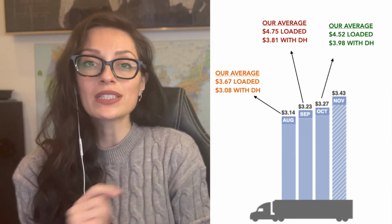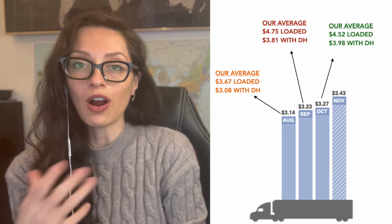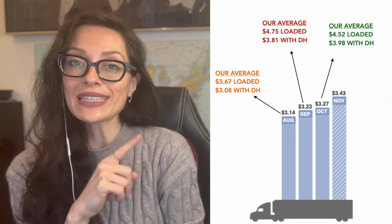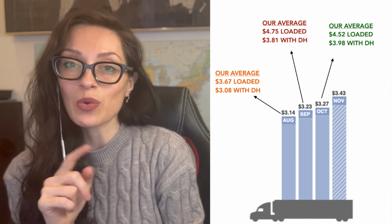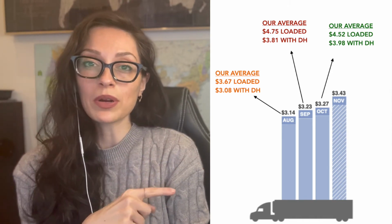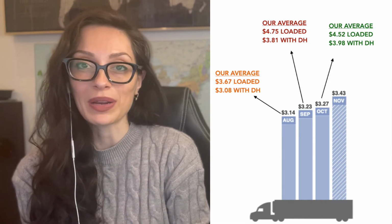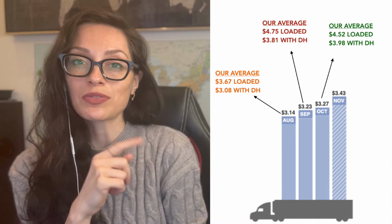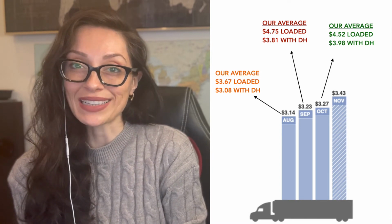So in August, loads paid on average $3.14 per loaded mile. Our August average is $3.67 per loaded mile and $3.08 with deadhead miles. In September, loads paid on average $3.23 per loaded mile. Our September average is $4.75 per loaded mile and $3.81 with deadhead.